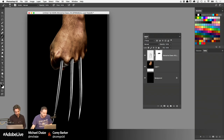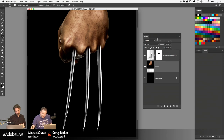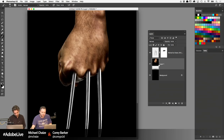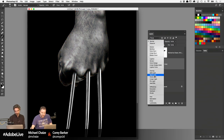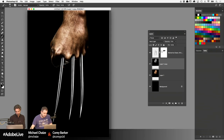So I've got a really cool trick to achieve that. Before that, actually, I'm going to go back to the hand layer. Here's a cool trick to create some contrast and grittiness to the hand: make a duplicate of that layer, remove the color by pressing Shift Command U or Shift Control U, and then change the blend mode to Hard Light and drop the opacity to about 75%. That just adds a grittiness to the hand. So there we go. Very nice.